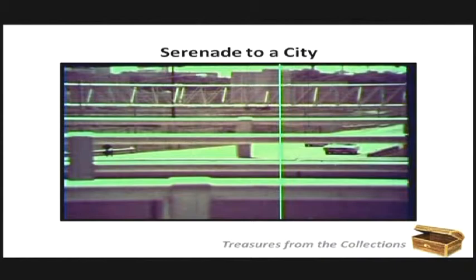I have segments here from the film's beginning and the end, but before I show it, I want to mention the color of the film and the scratches. Film is subject to damage and deterioration, and these are obvious signs of it. In an archives, we do what we can to preserve, but we also take what we can get. And this film was obviously used a lot and probably endured poor storage conditions, but it's the only copy that we've been able to uncover. Well, enough about that. Here's Serenade to a City.